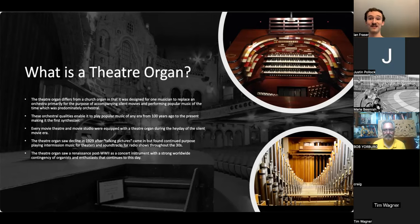But these orchestral qualities enable it to play popular music of any era, and it can play modern music as well, the theater organ, believe it or not. And it really was the first synthesizer, the first acoustic synthesizer, because it takes all of these instruments and brings them under the control of one musician.